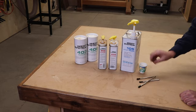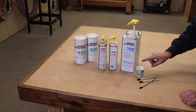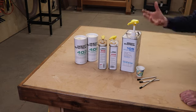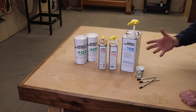And both of these are cheap and easy to have on hand. And sometimes I'll add a little bit of trans-tint dye to this if I think it's important that my stabilizing of a knot needs to match the color of the wood that I'm working with.